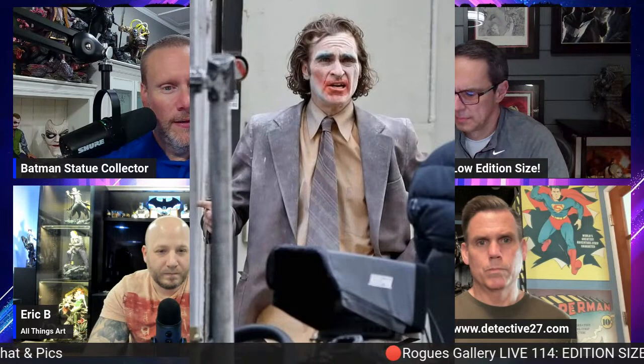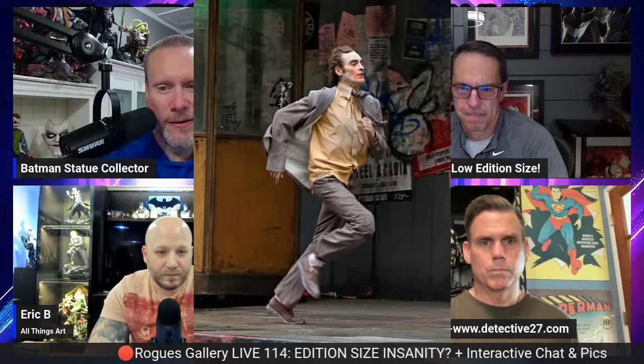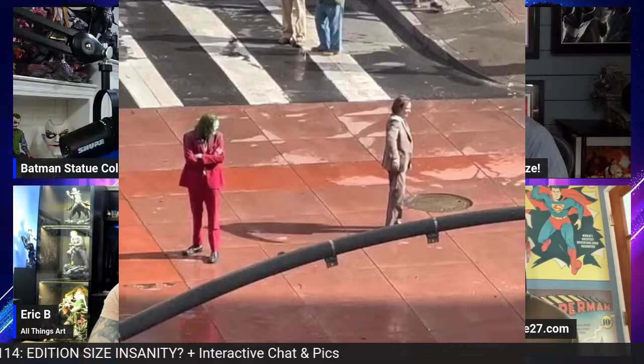What I thought was interesting is, not only do we get Arthur Fleck kind of looking like Arthur Fleck, but there was a lot of scenes being filmed with him and a Joker, with the Joker chasing himself. So, what do you guys think about the photos you've seen? Does it pique your interest at all?